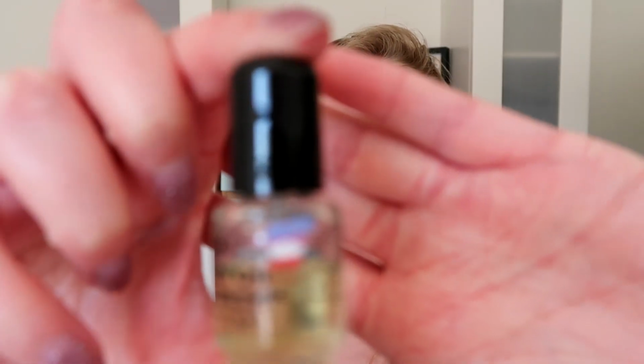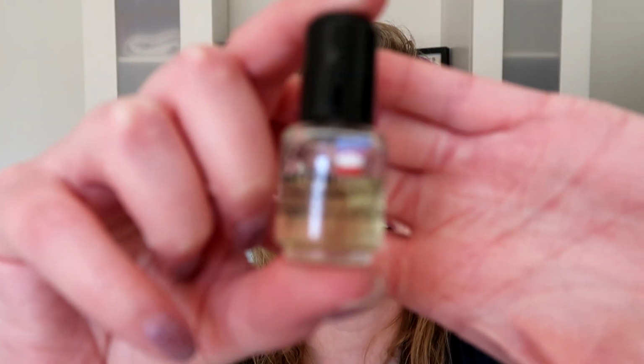Still smells fine. I've been using this more consistently now that I'm doing my own gel nails, but I don't know if I want to use this anymore. That would be a shame, but I've had this for so long, so it wouldn't surprise me if this was mold. So I think I'm gonna throw this out. Yeah, no, I'm gonna throw that away. It looks disgusting. All right, now let's go check out some makeup items.